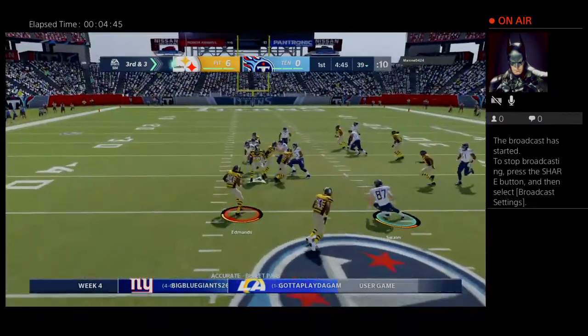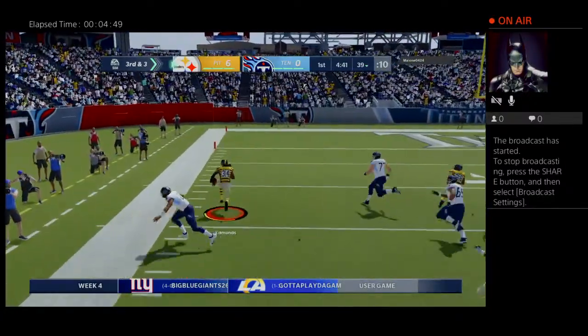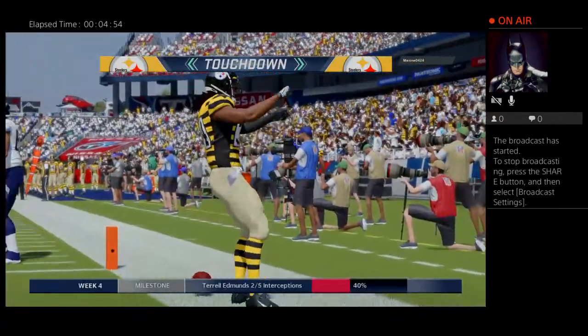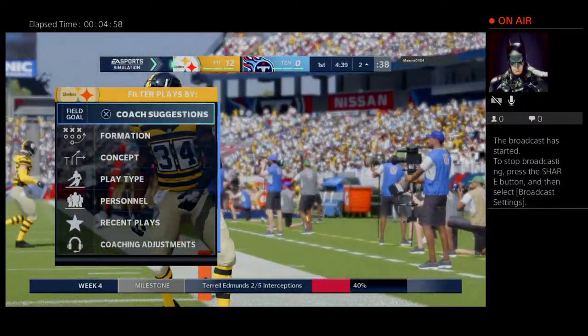The ball popped in the air and intercepted. The safety, Terrell Edmunds, picks it. And he brings this one back. It's a pick six for a Steeler touchdown.